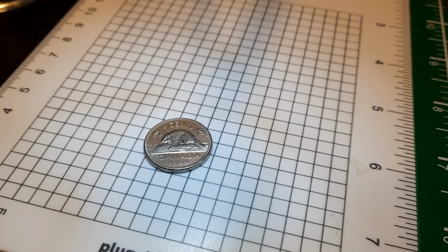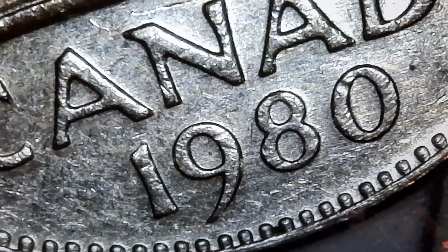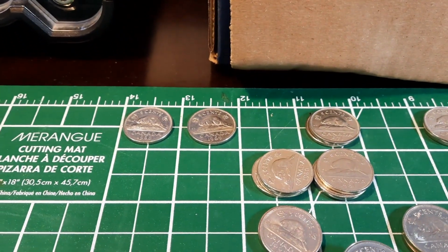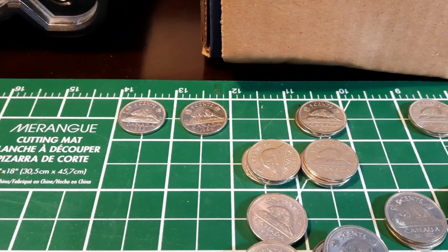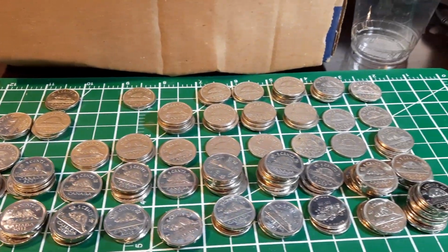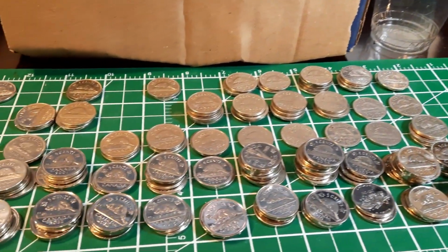Roll number 15, I've just pulled up a 1980, which we can check for that doubled date. And you can see really clearly there is no doubling whatsoever. We found a few 1980s. They're over in this stack. None of them have the doubling. But again, we're sort of filling out pretty well what we'd expect to find in the later years.